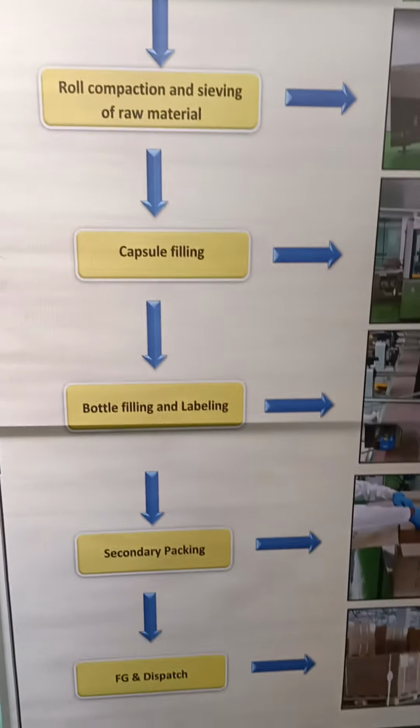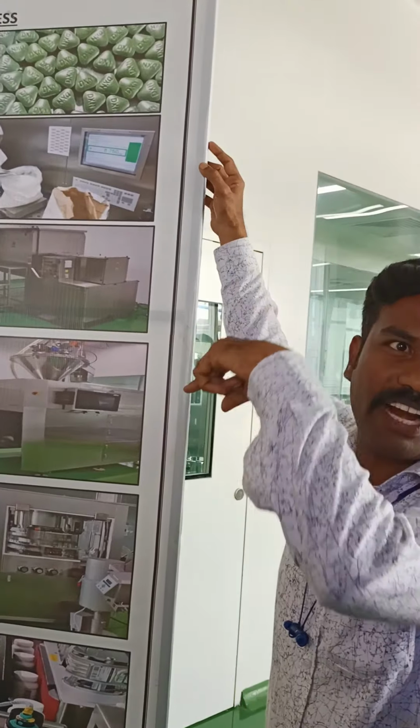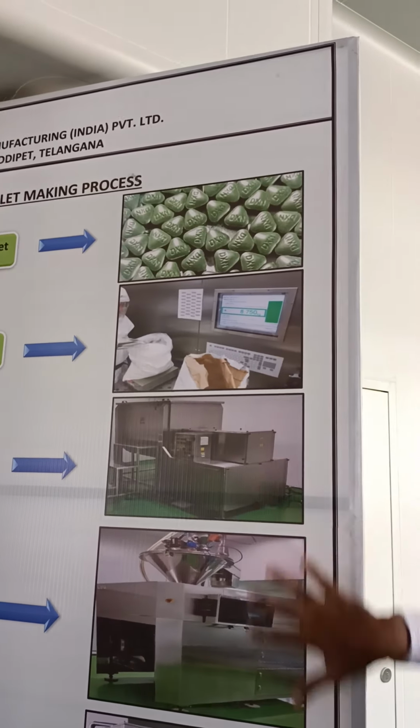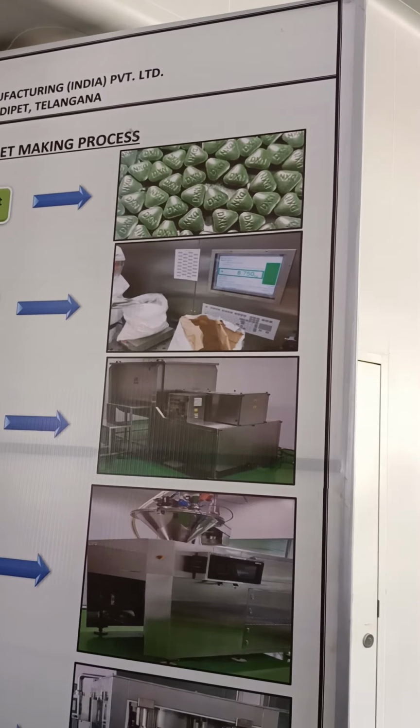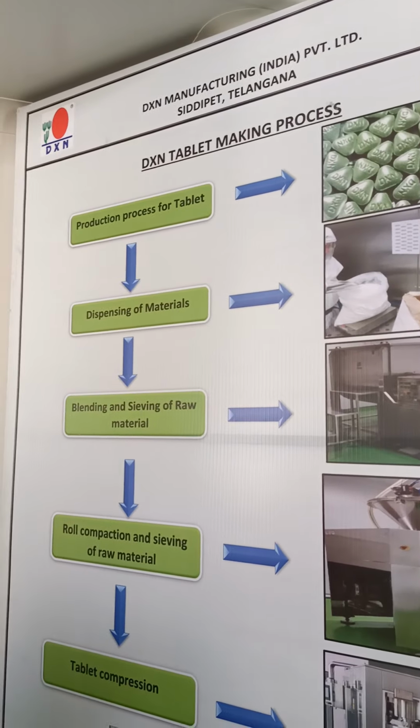Now you are seeing the tablet making process. How the tablets we are producing from this factory. What technology we are using? They are giving the process flow here. This is Spirulina.